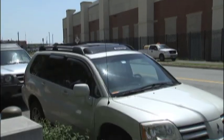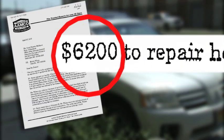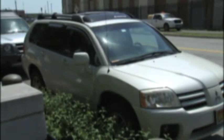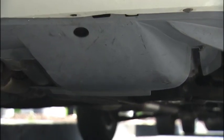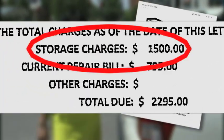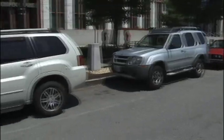Sheila Wilson says a Maryland AAMCO wanted more than $6,000 to repair her transmission after it had been pulled out of her Mitsubishi. AAMCO says Wilson authorized them to pull the transmission out for the $795, something she denies. I said, well, you know what? Just give me the vehicle. You don't need to put the transmission back in. Well, they wouldn't do that. Instead, she says AAMCO started charging her storage fees until Wilson served the shop's owner with court papers. Suddenly, she got her car back at no charge.